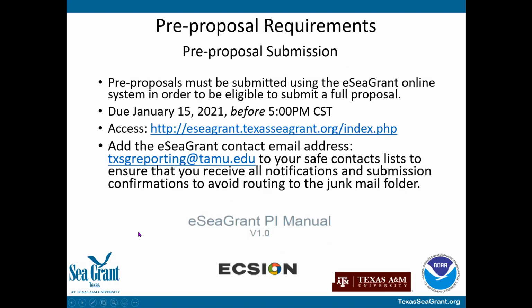And so as we move into how to submit your pre-proposal, all pre-proposals must be submitted using the Sea Grant online proposal system in order to be eligible to submit a full proposal. Pre-proposals are due January 15th before 5 o'clock. And I have a link here where you may access the Sea Grant system.